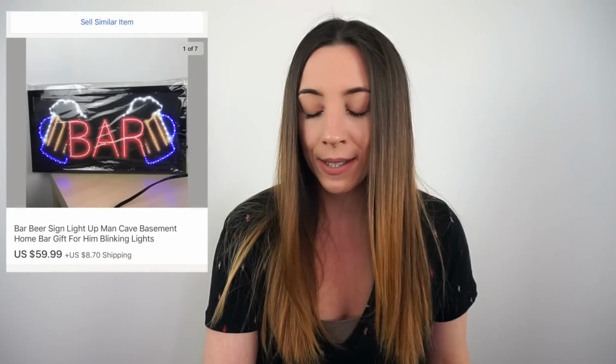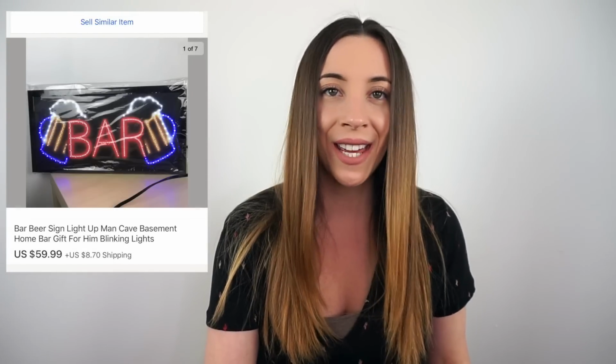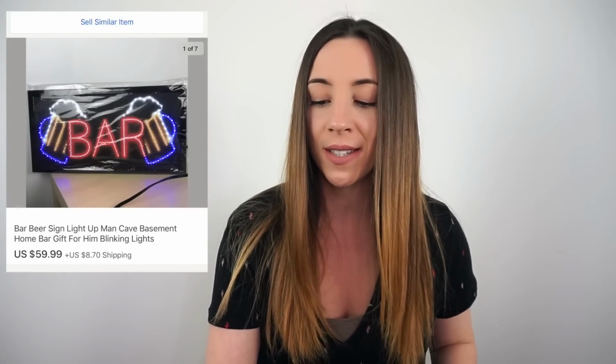On February 8th, I also sold a beer sign that says bar that lights up. This sold for $60 plus shipping, and I paid $10 for it. On February 9th, I sold a Joie silk blouse. It sold for $45 plus shipping, and I paid $5 for it. I believe $4.50 or $5. On February 11th, I sold an Eileen Fisher tunic for $30 even plus shipping, and I paid $4.75 for that.